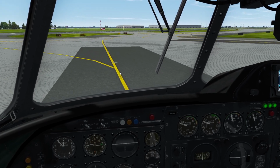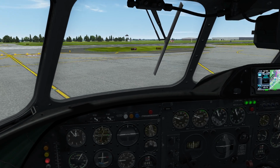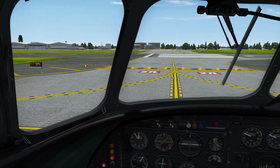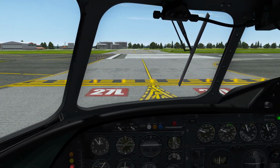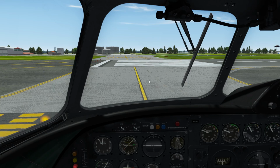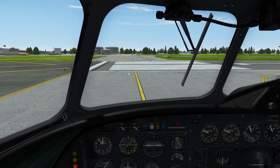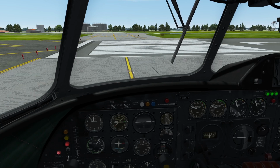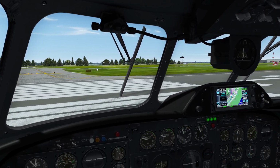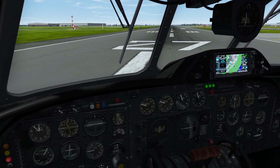Tower on 135.1. TWA 4003. Okay, so we have been handed over to tower. And let me just check now. TWA 4003, ready for takeoff. Okay, let's see what they say. Yeah, squawk is same. Above 1,000 feet, and then we turn right. Okay. Cleared for takeoff 27 left, squawking 6064, maintain runway heading until above 1,000 feet, then right to 075. TWA 4003.